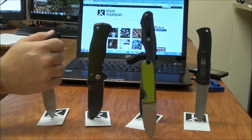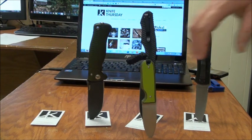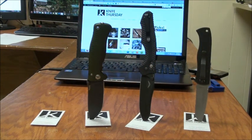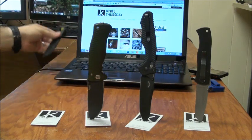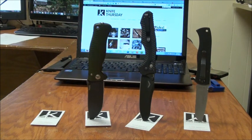I was pleasantly surprised when they arrived, and I've been carrying it ever since. Yeah. Very cool. No BS. I like this knife a lot. When did we get them? Was it last week? I've been carrying it every day since last week. It's a cool idea. Yeah, it's a great idea.